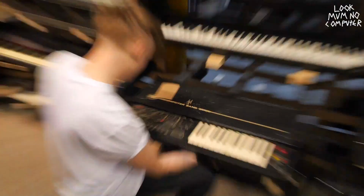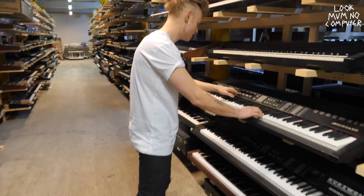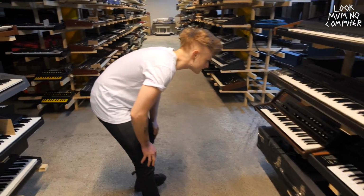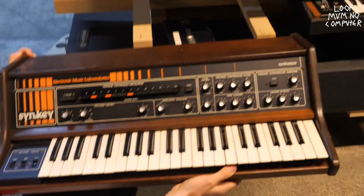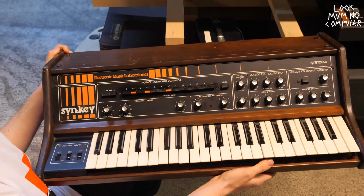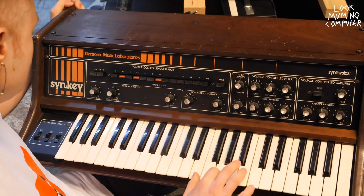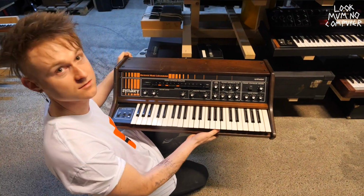It is mental looking. Look at the amount of CURDS files. Look at the size of this MIDI board. Look how old school that is. Oh, and it just keeps on going. What is this beautiful machine? Look at this, look at this. Something that would be sat in your granddad's smoking room. He's like, go away, I'm playing on my synthesizer. My electronics, musical laboratory, Synkey synthesizer.